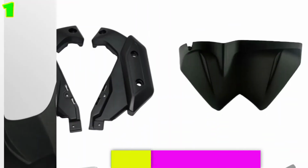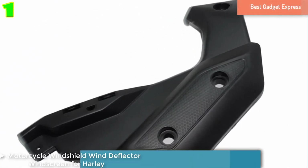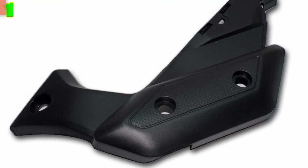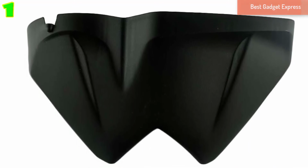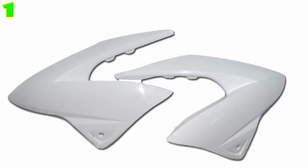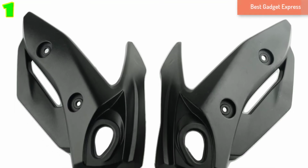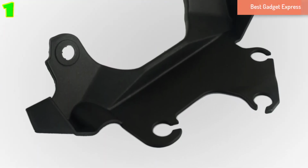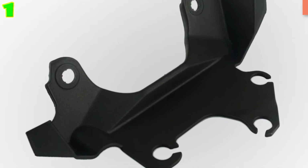The next is number 1. Motorcycle windshield wind deflector windscreen for Harley Dyna Softail Fat Bob FXDF Wide Glide FXDWG FXDB Street Bob 2006 to 2019. Features of this product: made of high quality material, makes the product more environmentally friendly and durable, and has a long service life. Easy to assemble and disassemble, standardized design, strong connection, not easy to lose. Reduce wind speed and airflow for a more comfortable ride. Protect motorcycle rider from the wind, thrown up rocks, and debris. Easy to install and no complicated procedure needed, so this is the best option for you to buy.